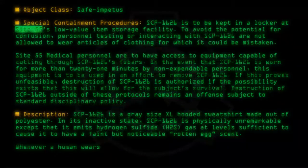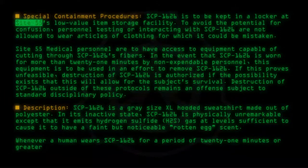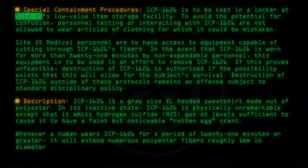Whenever a human wears SCP-1626 for a period of 21 minutes or greater, it will extend numerous polyester fibers roughly 1 millimeter in diameter up to 20 centimeters into the subject's arms and torso.